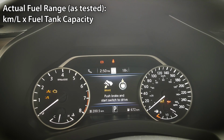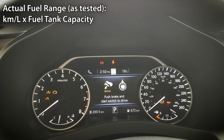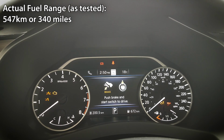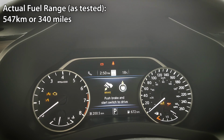Now let's calculate our actual fuel range based on my driving, and we're going to do that by taking the 7.6 kilometers per liter number that we achieved and multiply it by the fuel tank capacity, which is 72 liters. So 7.6 kilometers per liter multiplied by 72 liters gives us 547.2 kilometers. That means on a full tank of fuel, based on my driving, you can expect 547.2 kilometers of driving.